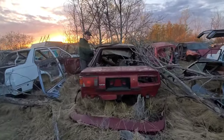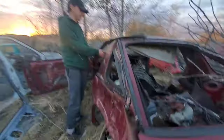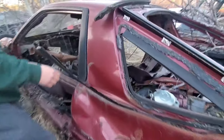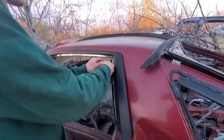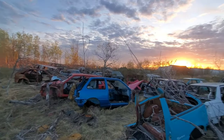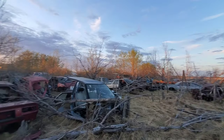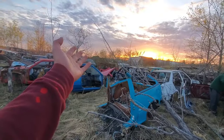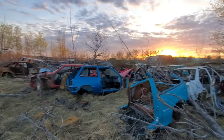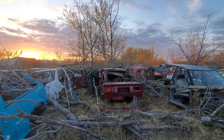Over here, there's another Mark III Supra. Did you just drop that piece? Yep, well, that's all the Japanese cars that I've seen so far. Now I'm gonna start walking to the FB to get back home.